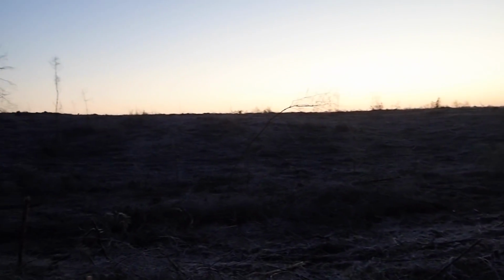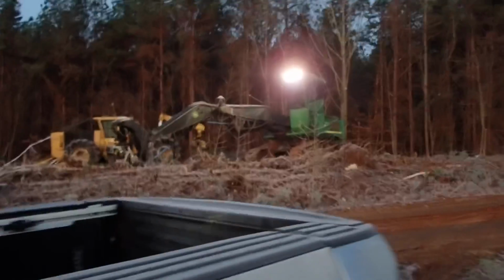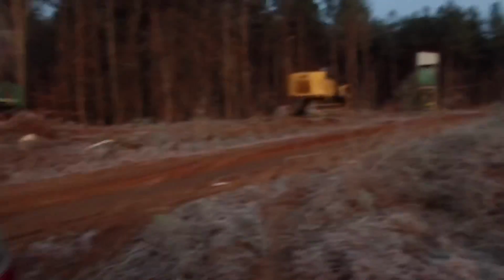Nice and frosty this morning. That's a solid layer of frost right there. Danny has already got my loader running over there. I'm gonna go up there on top of the hill to start off this morning and load up there.